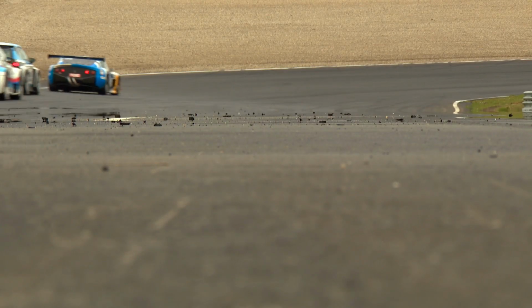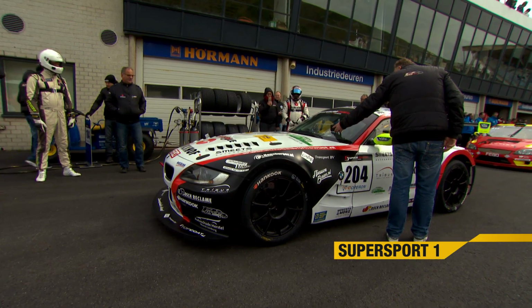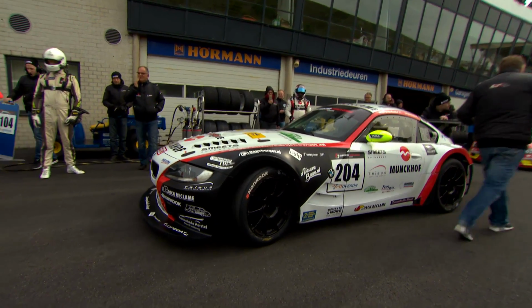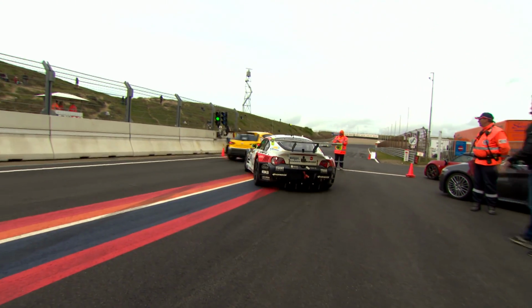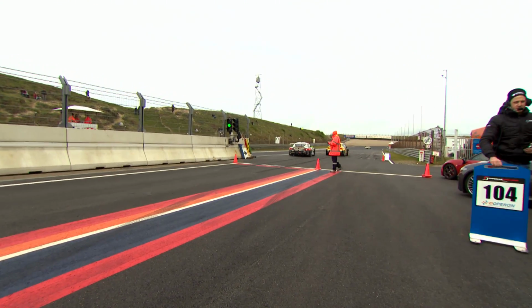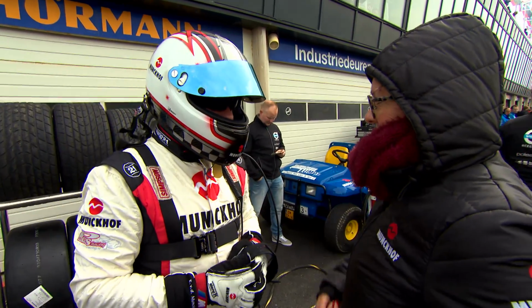In Supersport 1, Eric van der Monkhoff held the lead up to the compulsory mid-race pit stops, but the stop didn't go well for the BMW. They lost the lead and would recover from their mistake to retake it, but near the end dropped out with engine problems. Everything went pretty much according to plan, said Henry.